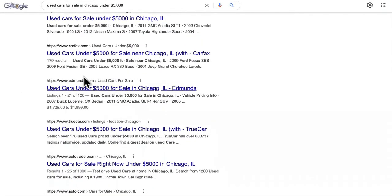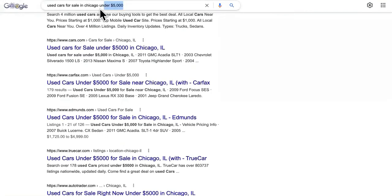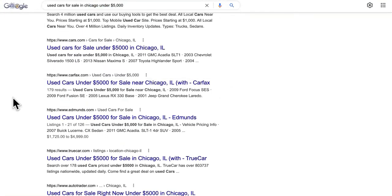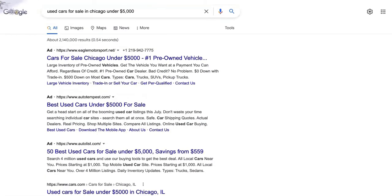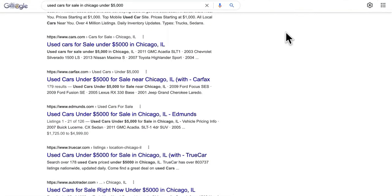It's going to make it easier for you to rank when you name the page after that, and your keywords are focused around cars on the page that are 5,000 and under, and they're used cars, and they're located in Chicago. Those are the three signals that you want to give to Google, but I ain't gonna get too technical with SEO on this training right here. I just want you to know that it is super simple.